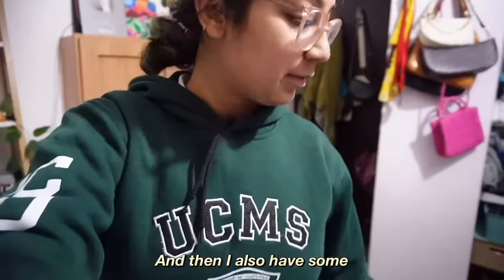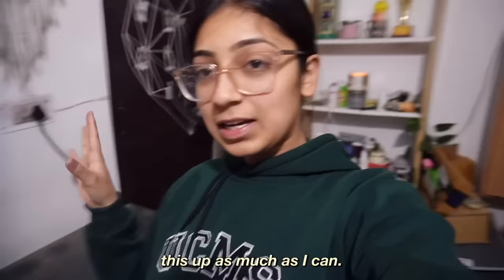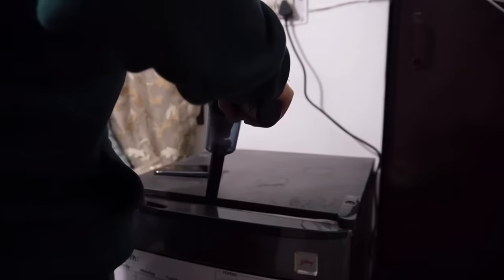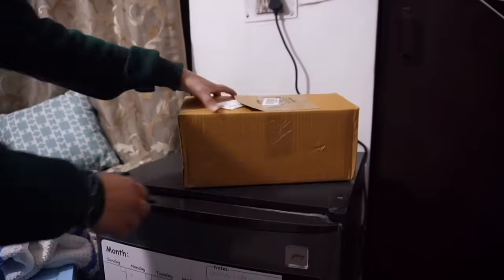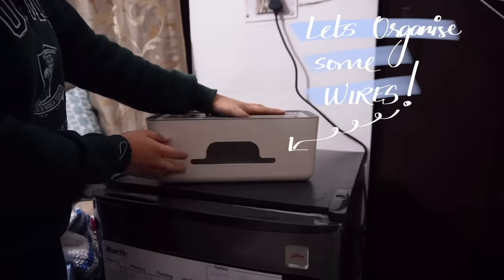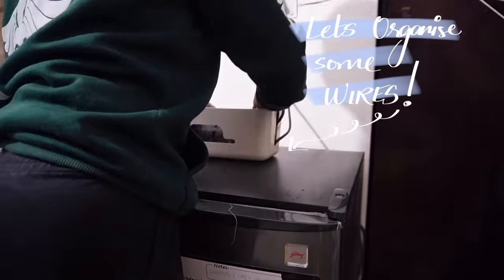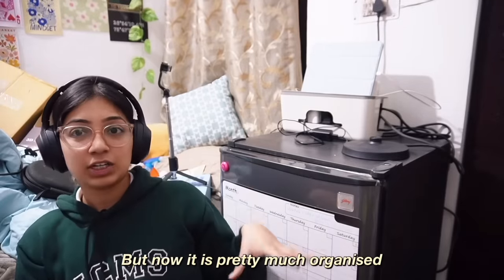I also have some cleaning supplies like this tablecloth. It's a microfiber cloth. And then I also have Colin. So I'm gonna be cleaning this up as much as I can. Now it is pretty much.